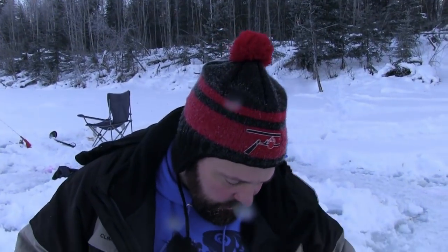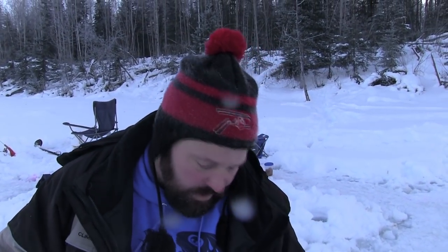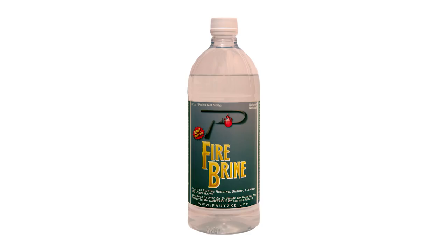But they're just real light, just barely hitting this. Today fishing this hole right here with some natural fire brine shrimp, and they're just barely coming in. It looked like little bait fish coming in, just pecking, and setting the hooks. And we're starting to find some decent fish now.